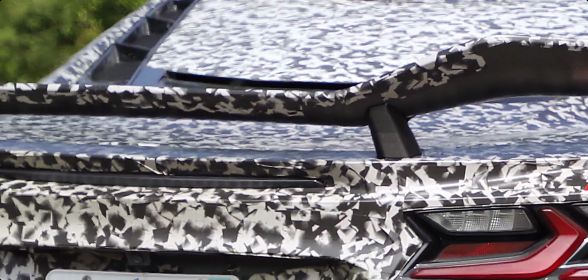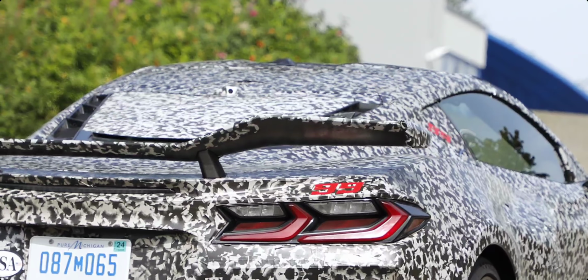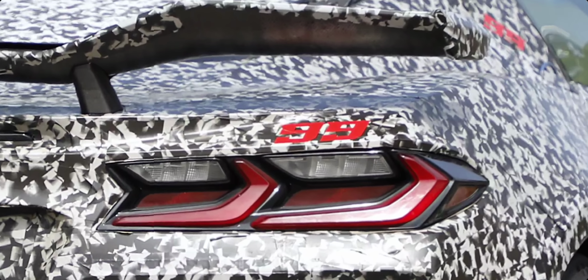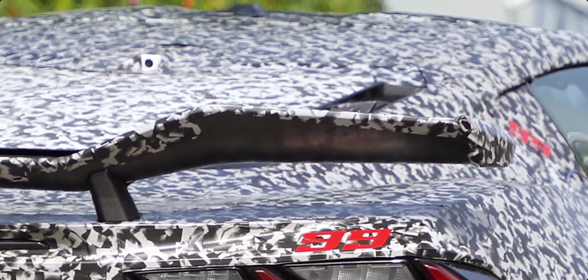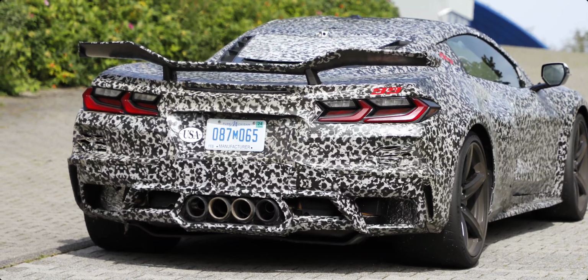So really cool to see that they're offering what looks like a carbon fiber wing on the C8 Z06. I would imagine that the front splitter is also carbon fiber, the dive planes as well, especially on this particular package, whether it be the Z07 or whichever performance package we're seeing. But yeah, it definitely looks like that's carbon fiber there. So some interesting details that we couldn't make out on the last set of pictures, but really excited to see this. I'm sure that package is going to be pretty expensive.